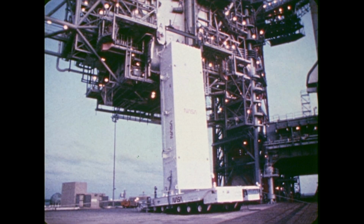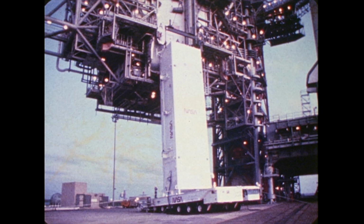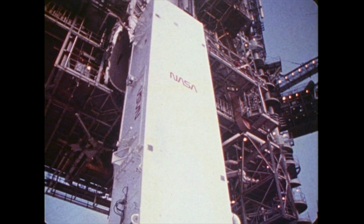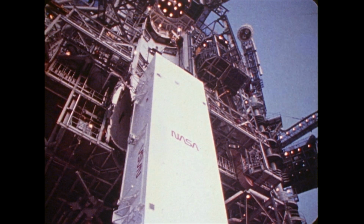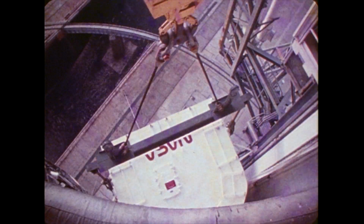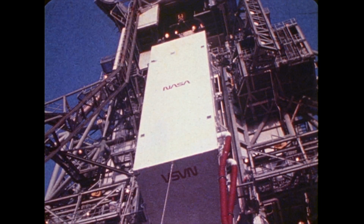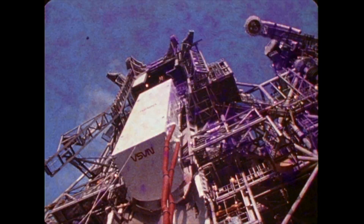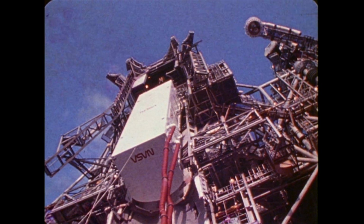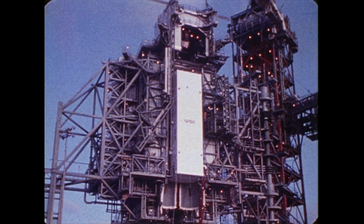At the launch pad, the canister is maneuvered into position below the rotating service structure. The service structure contains a cargo changeout room which has movable service platforms to accommodate various payload configurations. The canister is raised and temporarily attached to the structure. The payloads are transferred from the canister to the cargo changeout room. At the completion of this operation, the canister is removed from the launch pad.